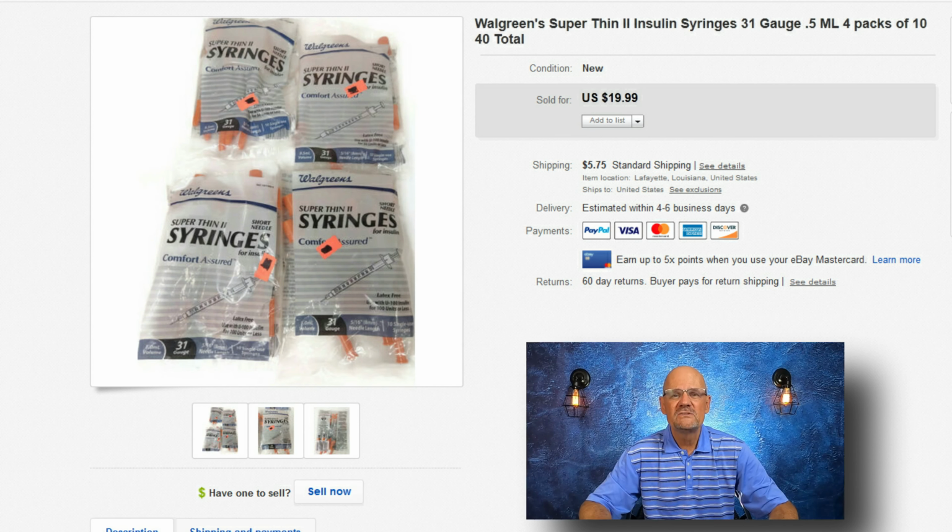Walgreens syringes. You know, I buy all kind of stuff at estate sales. I bought these. There were 12 of them sitting in the bathroom. 4 of them were Walgreens brand, and 8 other ones were a different brand.